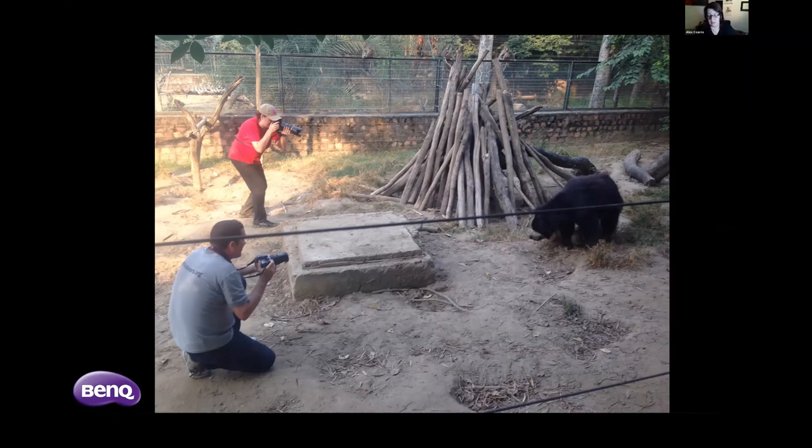So Free the Bears and Wildlife SOS got a fund together and they purchased small business opportunities for the bear owners, and they traded in the bears for the business opportunities. And there isn't a single dancing bear now on the streets of India. They're all in this sanctuary. And they took quite a few of them in. These ones in this enclosure are blind. So there's about six of them.